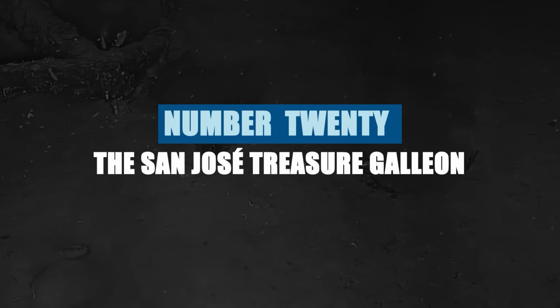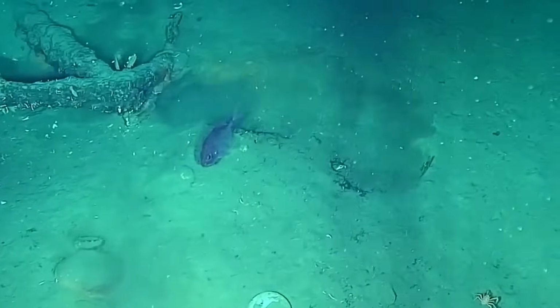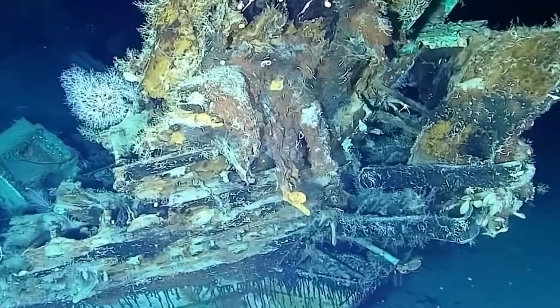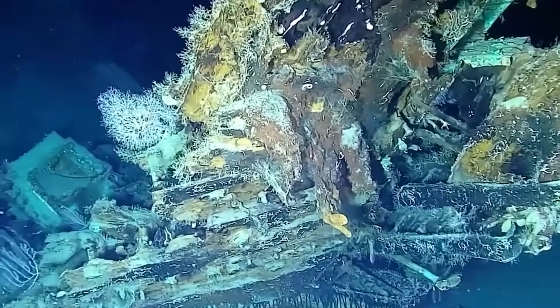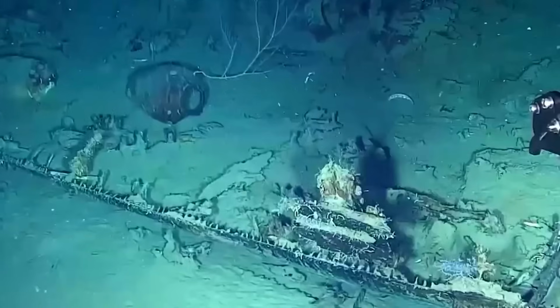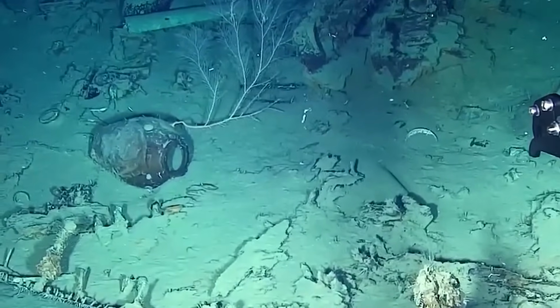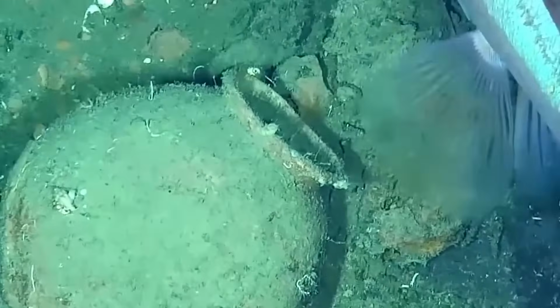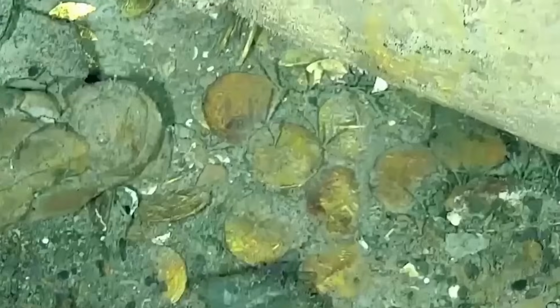There is another. Number 20, the San Jose Treasure Galleon. The San Jose Treasure Galleon sunk in 1708, predating the treasure fleet by a few years. But don't underestimate it. This ship was carrying some serious treasure when it sunk. The San Jose had gold, silver, and most importantly, emeralds on board. All its treasure is worth billions in today's money. But don't put on your diving gear just yet.